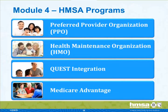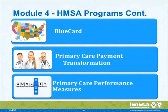We will now discuss HMSA's programs. First, we cover some of the different health plans that HMSA offers. Then we'll move on to the other programs that you'll need to know about.